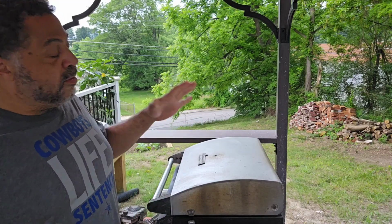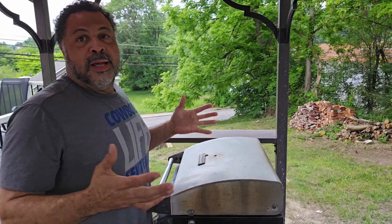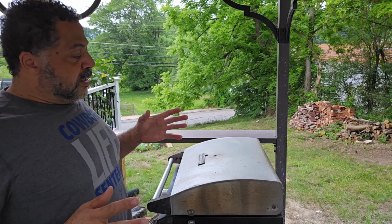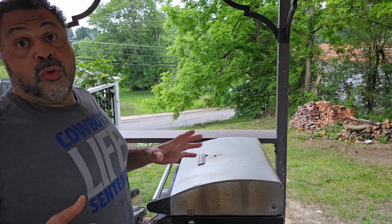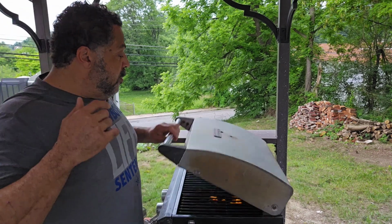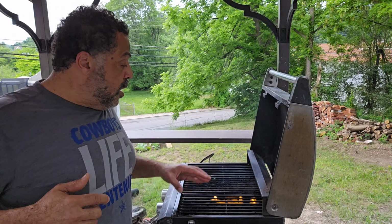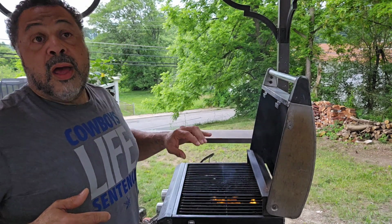So we've got this grill. This is basically my portable one that we ended up buying some years ago. It's not a great grill, but it will do the job here. What we've learned on this grill is it gets hottest here in the middle. The sides, not so much, and it's hottest here at the peak.